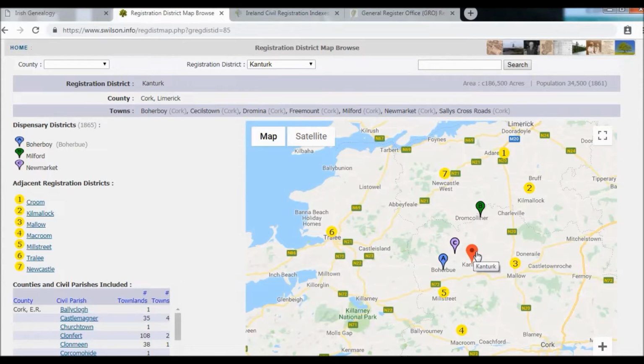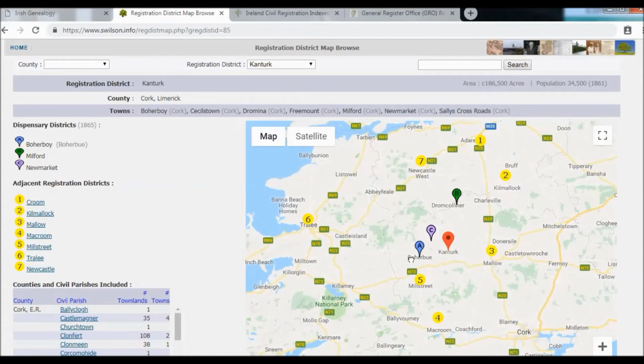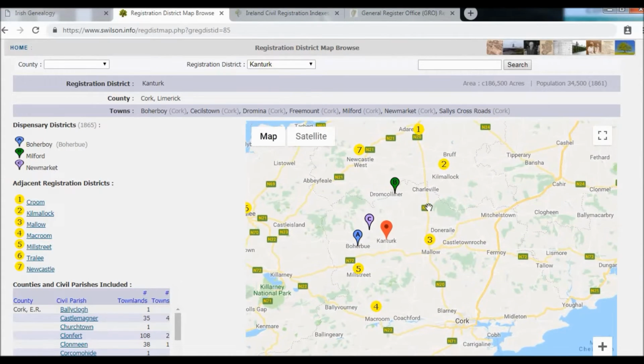But it also shows adjacent civil registration districts. So there's this one here in Mallow, or this one here in Mill Street. So if your family was located around this area, then they could have been registered in Mill Street or in Croom. So it shows all of the ones in the local area.